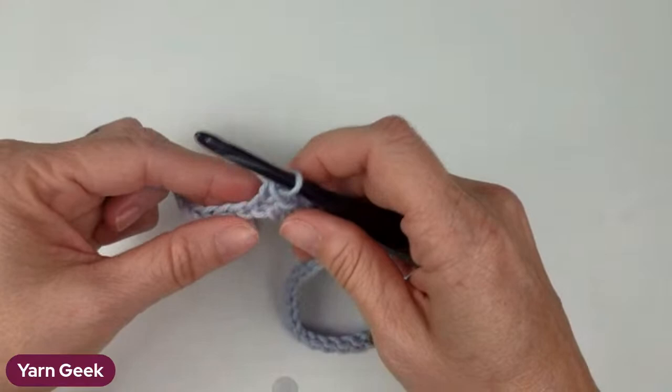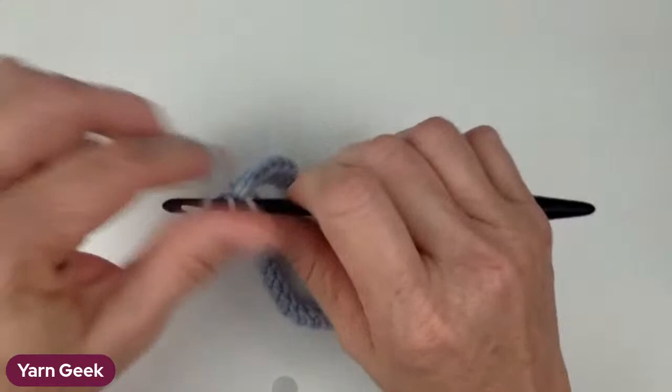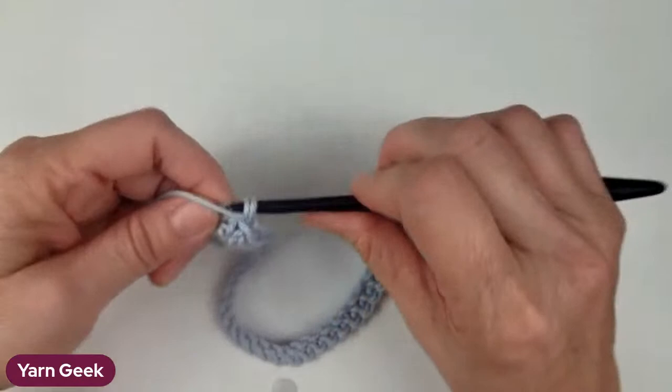Oh, I do my loops opposite. How do you do your loops, Sally? I never really have paid attention to how I wrap my loops. Do some of you wrap it over that way? And I wrap it over this way.